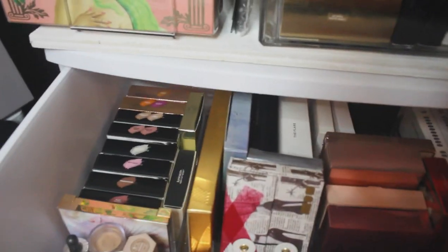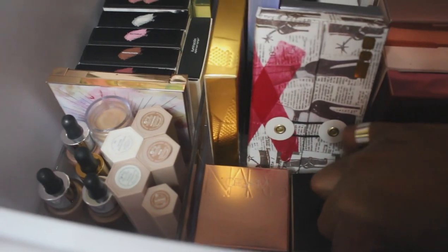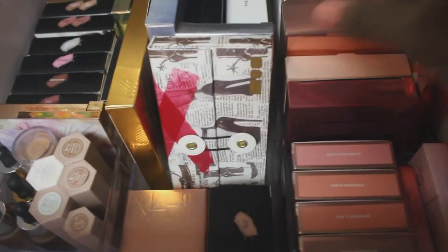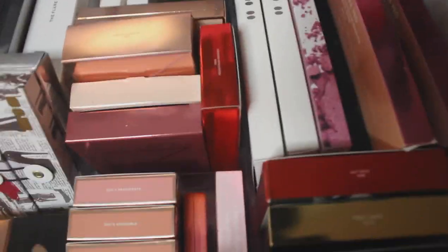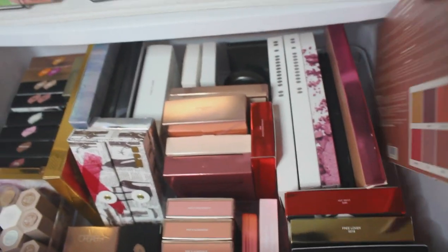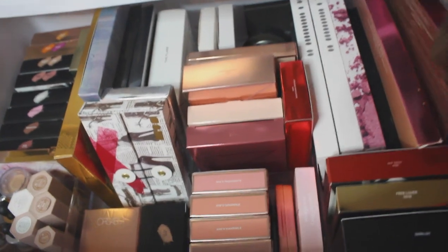So we'll start over here. This container actually, it's divided. I got this from Amazon. This solid one here I got from Amazon. But these are all of my highlighters. So this area here is highlighters. These are my highlighters as well. And then this over here, these are all of my blushes and two face palettes. These are from Sephora. So I have those in here as well.